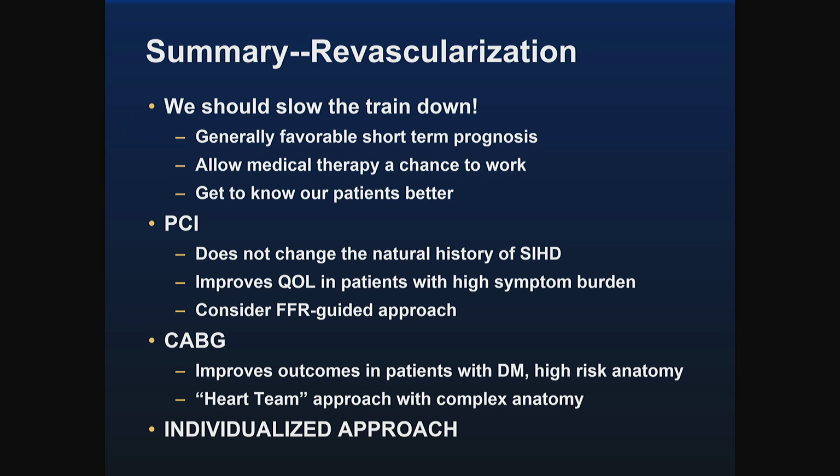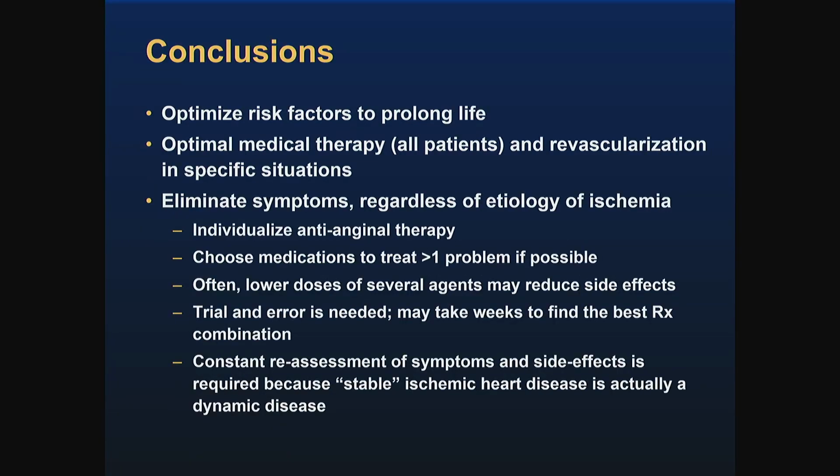And FFR-guided approach is likely to provide a better guide than straight angiography percent stenosis. CABG improves outcomes and death and MI in patients with diabetes and high-risk anatomy, and a heart team approach really is important so that in patients with complex anatomy, everybody's able to assess what's the optimal therapy. And it really does need to have individualized approach based on a patient's comorbidities, their anatomy, as well as their preferences. So in conclusion, for stable ischemic heart disease, optimize risk factors to prolong life.